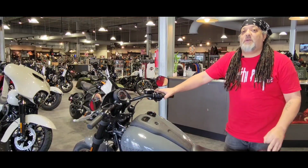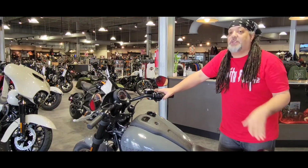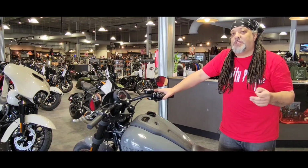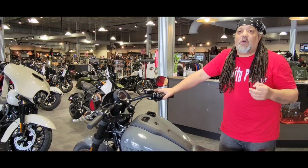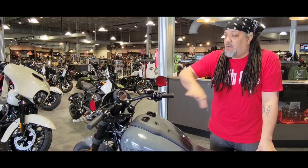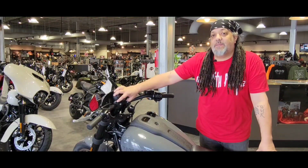Now, the primary focus behind that is if you're going fast, you need to be paying attention to the road ahead of you, not staring down at the gas tank to see what RPMs you're turning, how fast you're going, or what gear you're on. So their whole thought process is to take your focus from the gas tank to the road ahead of you and put the gauge cluster right in your line of sight.